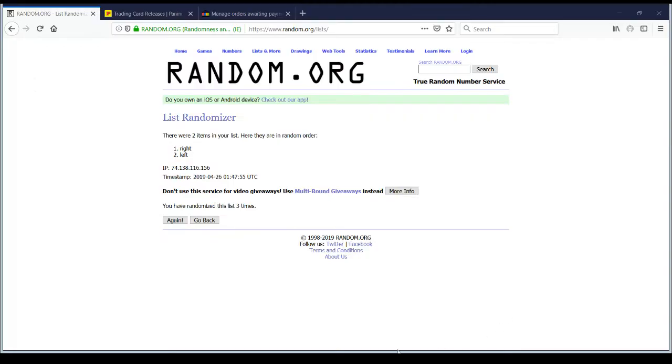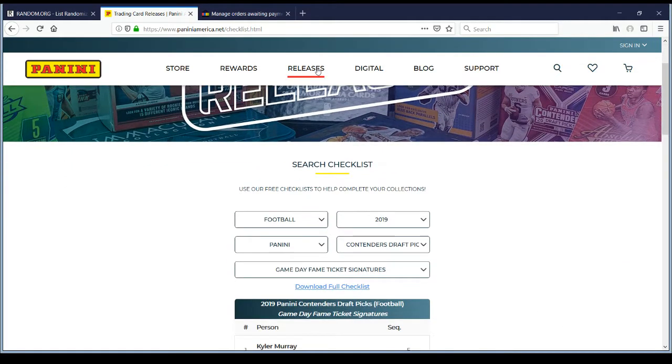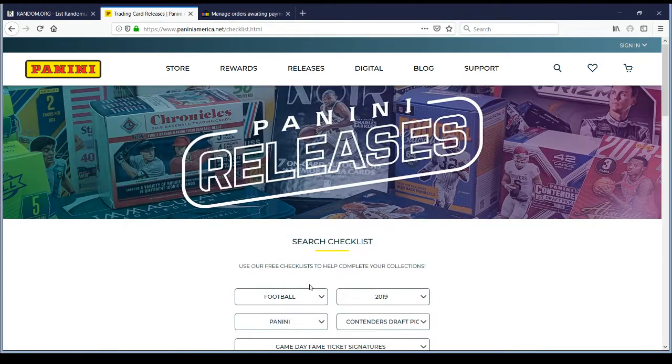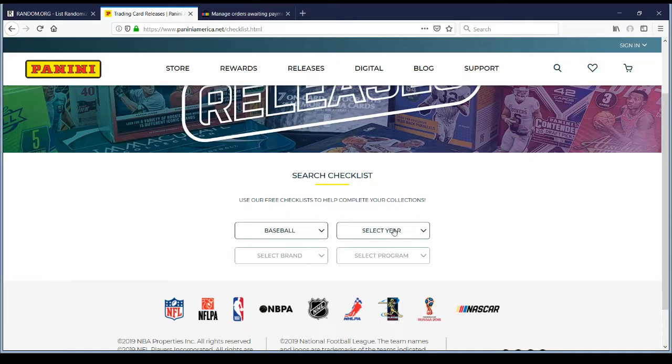But meanwhile, let's find out from Panini what they're gonna number it to. Obviously, I didn't reset this after I last used it, did I? Oh, all right. Well, I guess I got to do it like this. They redesigned their website. Cut me some slack. I'm still getting used to it.